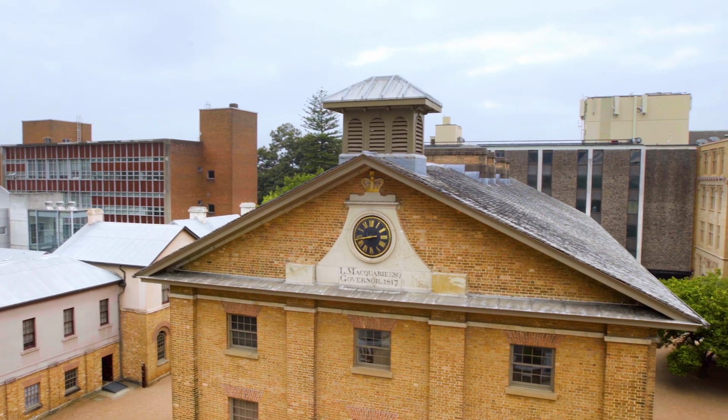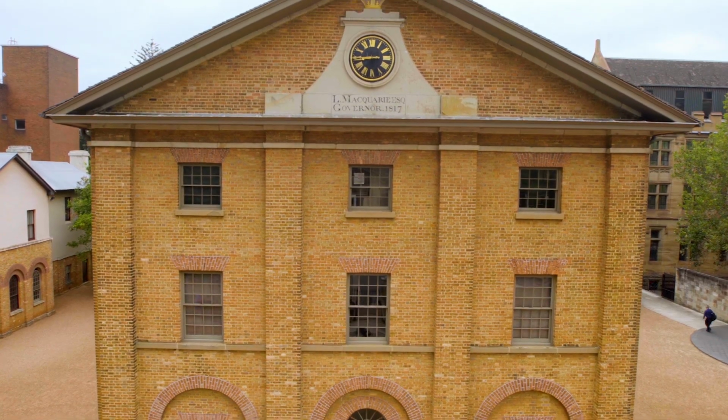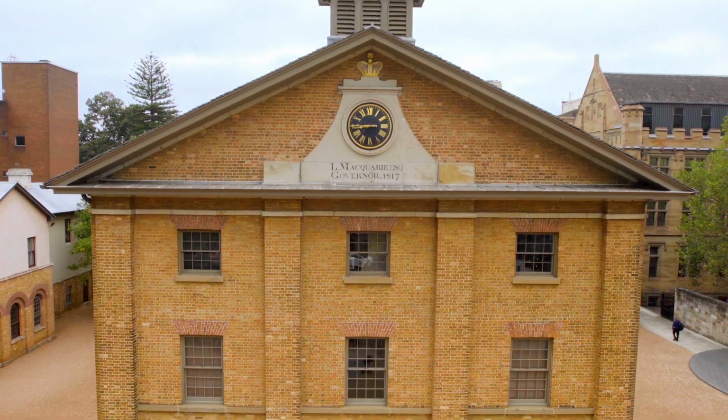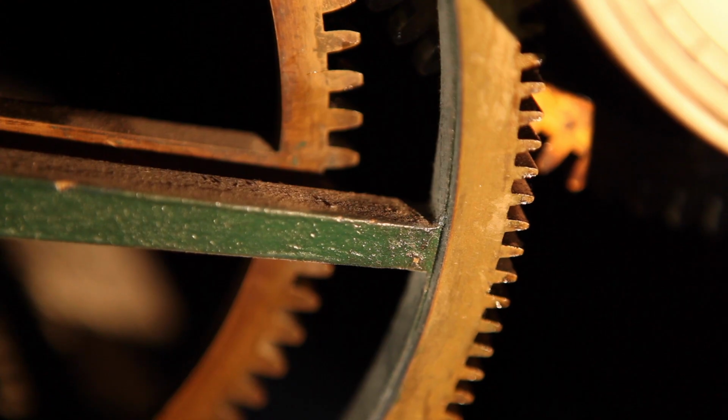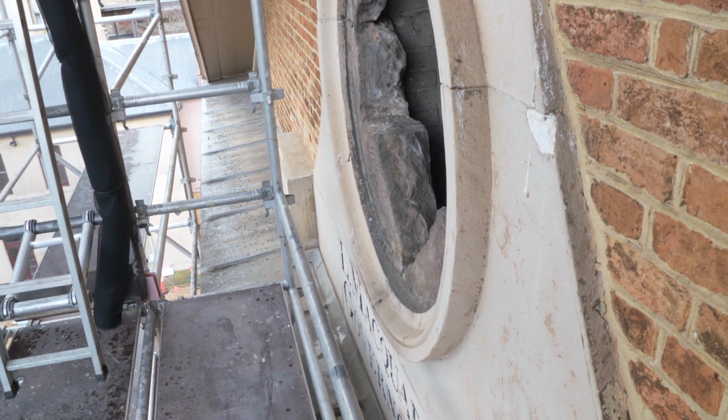The clock in the Hyde Park Barracks is quite an important historical clock in its own right. It comes from a really famous English maker, Vulliamy. It was last conserved in 1984 when there was quite a lot of work done at Hyde Park Barracks. There have been some failings with our maintenance of it over time, but also where it's housed in the building is not protected from the elements.